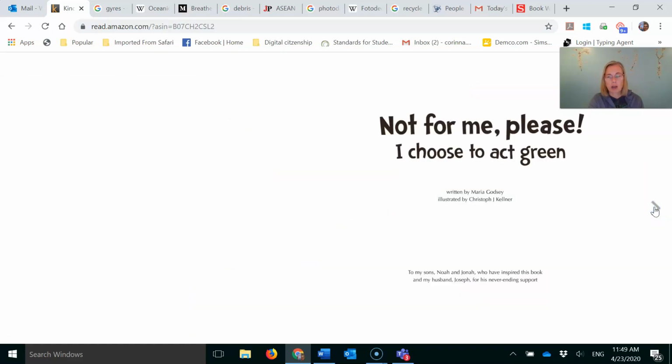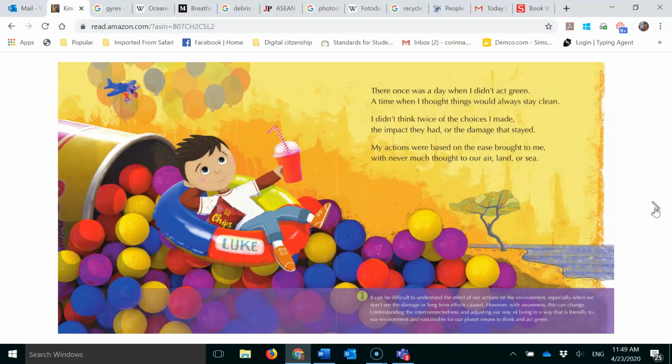Not for me, please. I choose to act green. There once was a day when I didn't act green, a time when I thought things would always stay clean. I didn't think twice of the choices I made, the impact they had, or the damage that stayed. My actions were based on the ease brought to me, with never much thought to air, land, or sea.